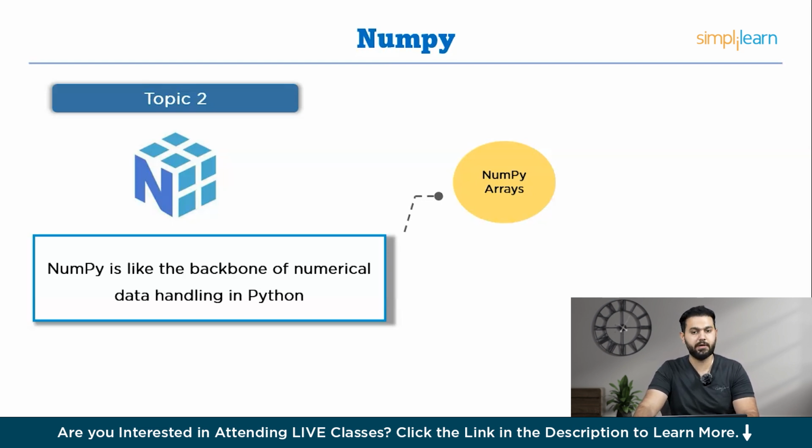Learn how to create and manipulate these arrays. Then there is array creation. So understanding different ways to create arrays using functions like array, zeros, ones, and arange. The next one is array indexing. So learn how to access specific elements, rows, or slices of data within an array.